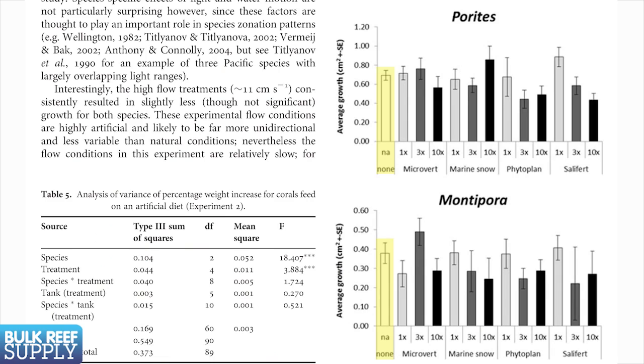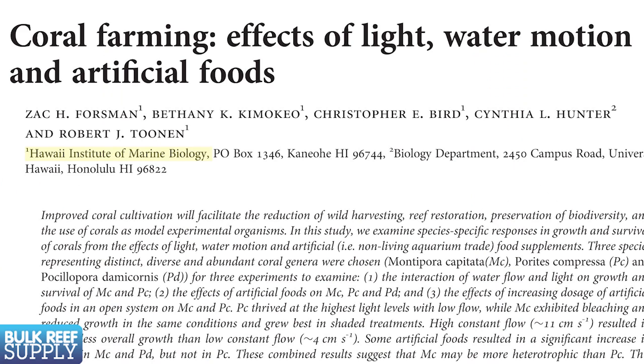Another interesting result on a separate test within the same study used some different brands of coral foods, but shockingly, a vast majority of them didn't show any benefit over using nothing at all, even at 10 times the dose. Really, I think the whole study was pretty interesting, including the parts about water flow and light intensity. If you're interested in reading the whole study, you can find it by searching for "coral farming, the effects of light, water flow, and artificial foods."